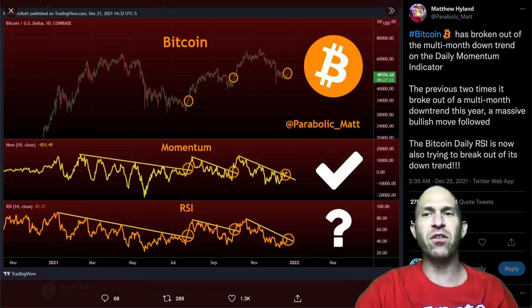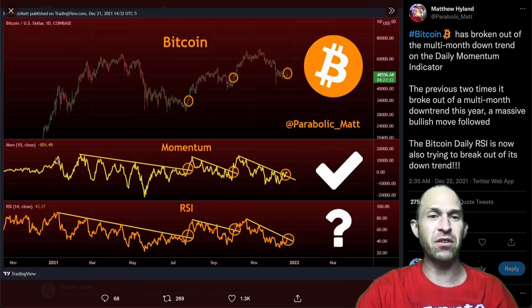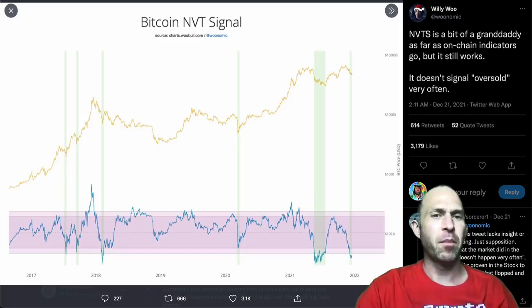And if we take a look here, Bitcoin's broken out of the multi-month downtrend on the daily momentum indicator. So you can see here, this is the momentum indicator. Again, similar to what we did with the RSI, every time it broke out, guess what? Bitcoin broke upwards in price. Broke out, broke upwards in price. Guess what? We just had a breakout. Well, likely to break upwards in price.